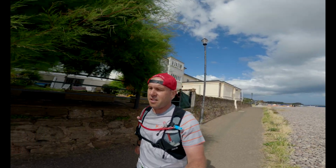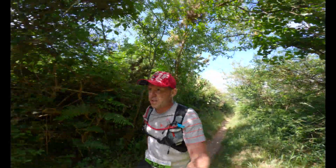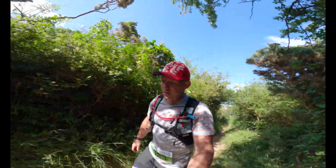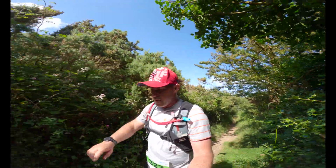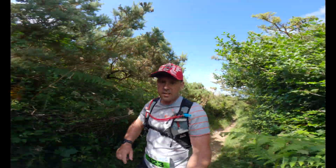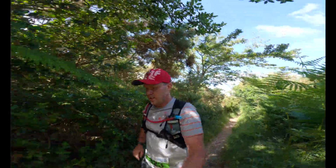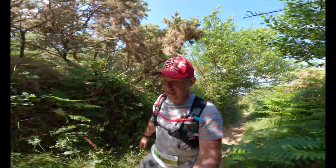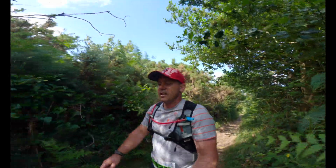Be glad to get this one done. I think this is the last final ascent before you go through the caravan park and then on to Exmouth, where it's fairly flat to the end. Anyone watching this still, if you get to this point and you're going up the last final hill, it's not that bad, but you'll be at the point where you're absolutely either knackered or sick to death of going up the hills.